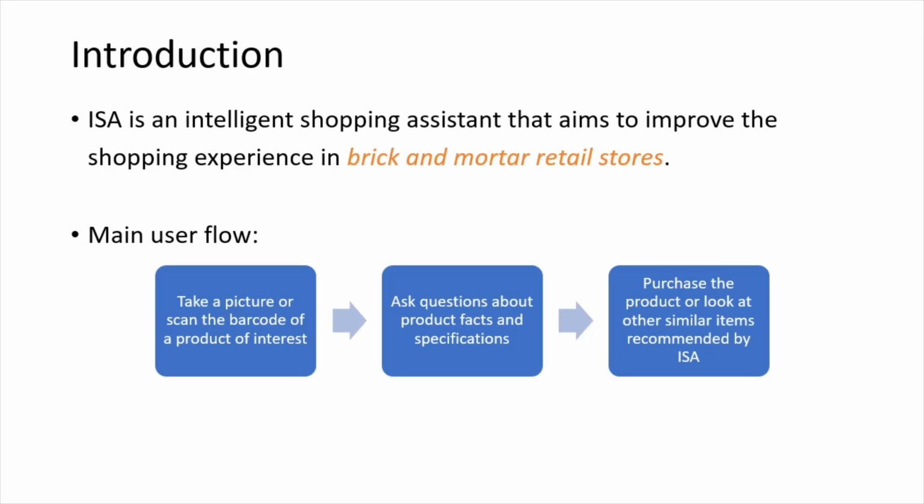Suppose you are a customer in a shopping mall and you see a product of interest. You can simply take out your phone to take a picture or scan the barcode of that product. Then the assistant will use computer vision techniques to recognize that product. After that, you can start asking natural language questions about the product to the app. And after talking to the assistant, if you like that product, you can make the purchase decision inside the app.